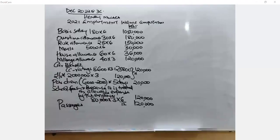Number 11, he bought a residential house on 1st September 2021 through a mortgage of 6 million provided by Excel Bank Limited at an interest rate of 16% per annum. He moved into the house on 2nd October 2021. That one takes us back to the house benefit now.